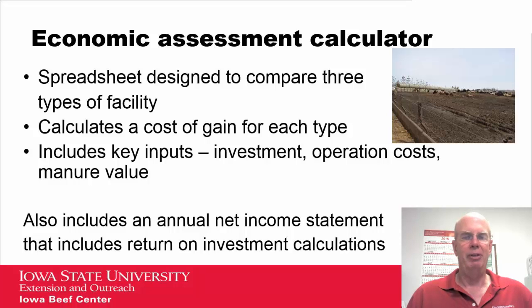We can put three different types of facilities into the spreadsheet. It'll calculate a cost of gain for each type. There are several inputs that we need to put in there. The investment, the operation cost, and manure value would be key things that we'd be looking at, as well as the performance. In addition to the cost of gain that we calculate for each type, this spreadsheet will do an annual income statement on the feedlot operation, and that income statement then includes some calculations that look at return on investment, and we'll show you that as we get into the spreadsheet.